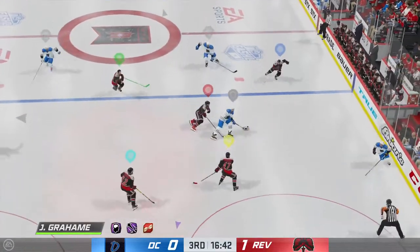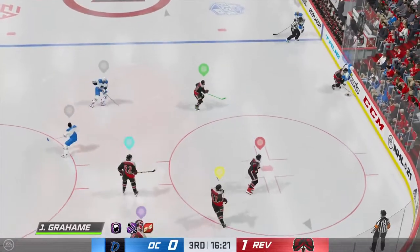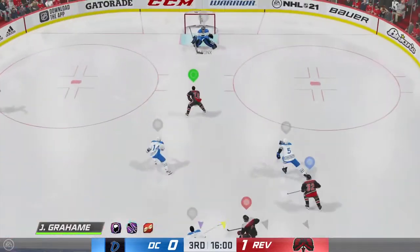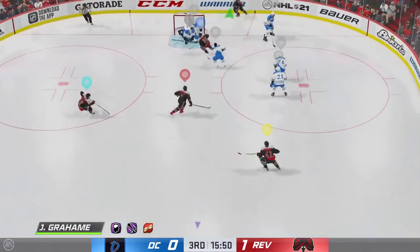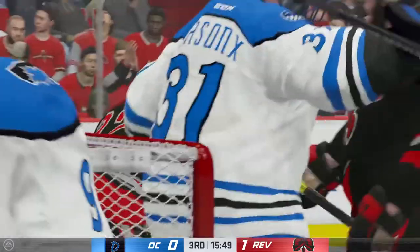Slides the puck ahead into the neutral zone. Toronto's got it along the wall. And a poke check knocks the puck away. He's all alone with the goaltender. Huge stop on the breakaway. Wow, completely ignored the whistle there.